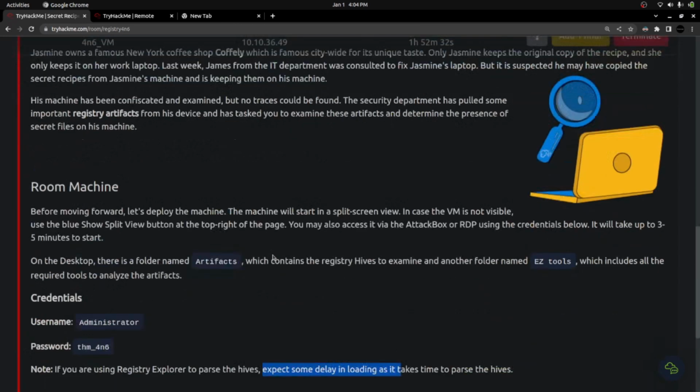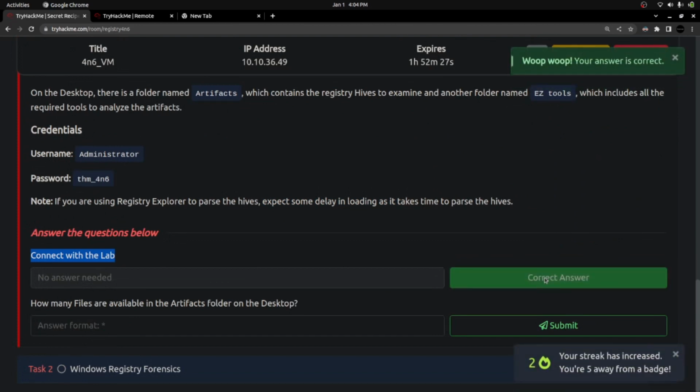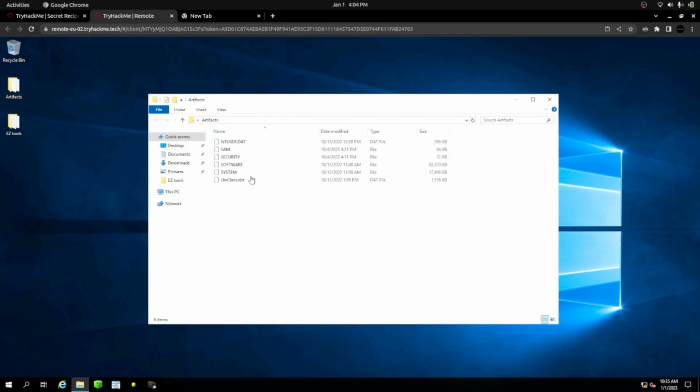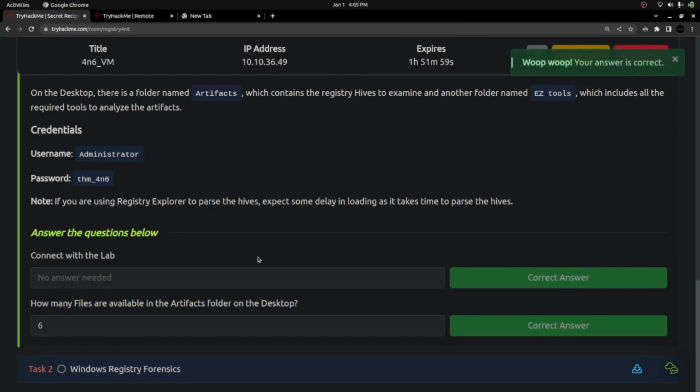All right, now here is the first question. It's a simple one, asking us to set up the lab. I've already done that. And the second question, how many files are available in the artifacts folder on the desktop? They are talking about the Try Hack Me machine where we are going to do the investigation. And here is the folder called artifacts. Let's open this, and we have to see the files. Yeah, there are 6 files in this folder. That would be the answer. Yeah, that's the correct answer.